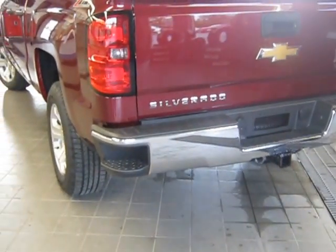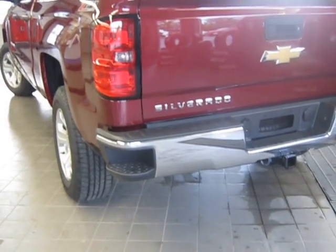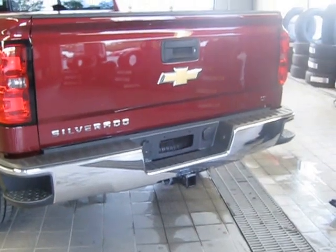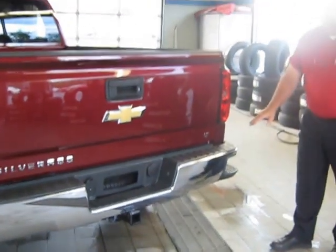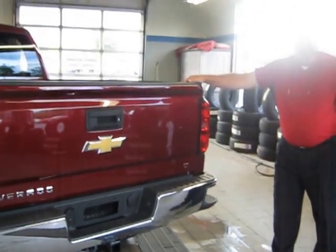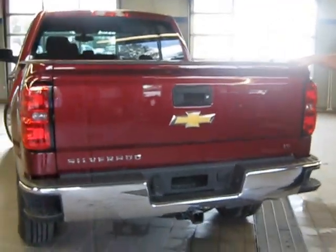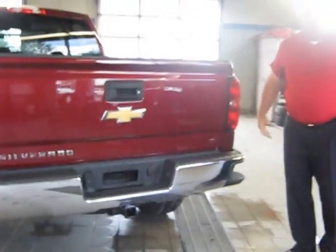Lovely finished bumper. I love the new design on the top, and isn't this something? A nice large footstep makes it a whole lot easier for jumping into the back of the truck to get something out, as opposed to, you know, jumping on a bumper, one leg over. It's, again, a smart idea.